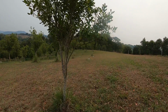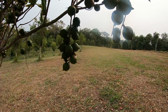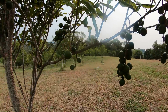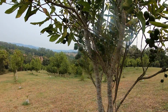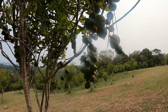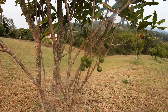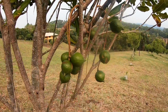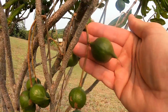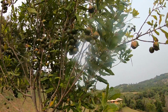Some of the established trees are doing great. Have a look at this. This is a nice little bunch of macadamia nuts. They're not super sized, although there's a problem with the size of nuts owing to the lack of rain, and this is why in general the agronomists are fearing that you are not going to get much of a crop. But next to my hand, that's a decent sized nut, and there's some bunches there.